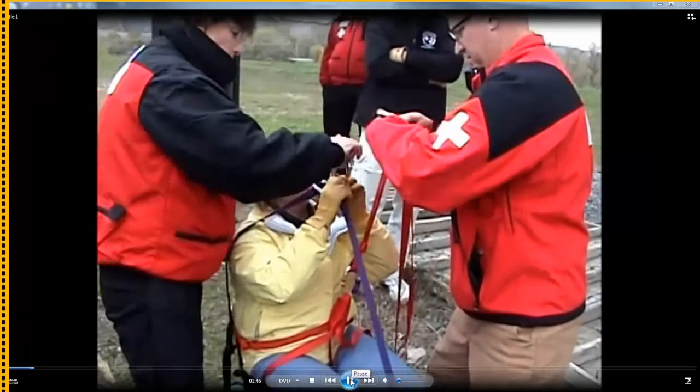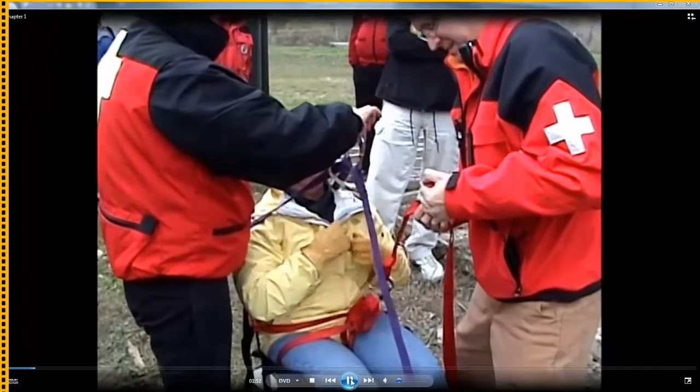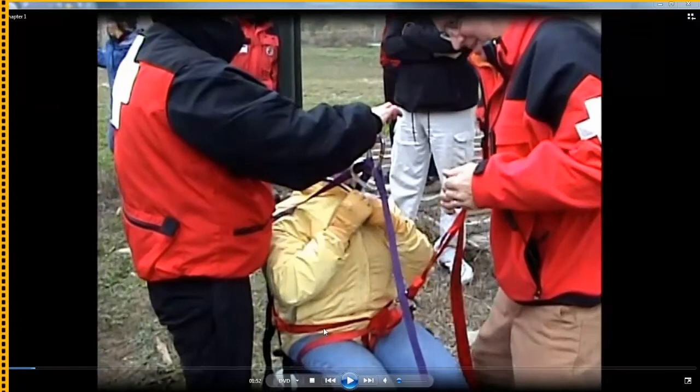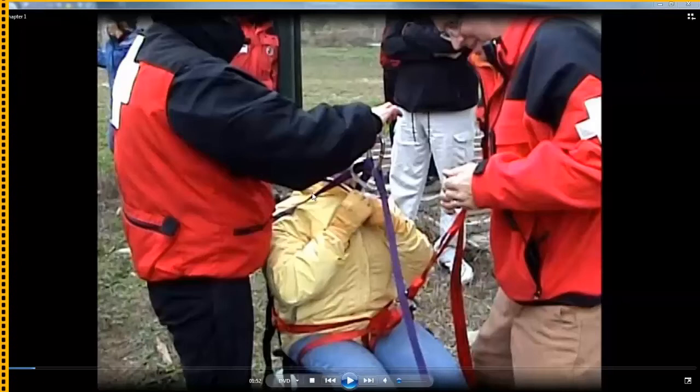So let's jump back in the video here for a second, and what we're going to do is go to the sit ski hookup. What we have here is a patroller in one of the sit skis. The purple webbing is the webbing that you're going to find attached to the sit ski. As you can see, there are 3 points of contact with that sit ski. There is webbing located in the back right and the back left of the sit ski, and that's the purple webbing that you see coming over the shoulders. Then there's a third webbing that's going to be attached in between the legs, probably in the shin, ankle area.